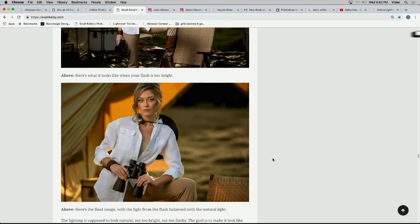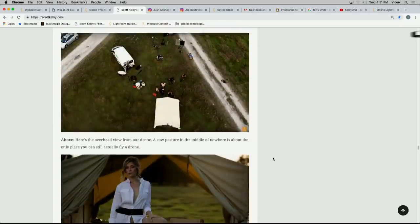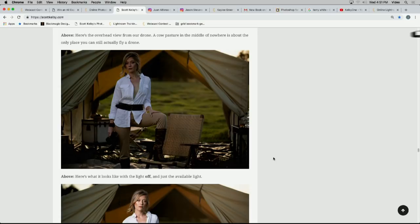But of course, if you turn the light off, scroll up 2. Up, nope, down. That's what it looks like with no light. That's why you want the light. Light is important. Bring the light. As ProPhoto says.